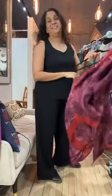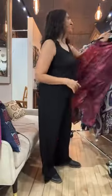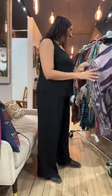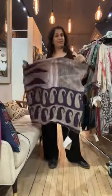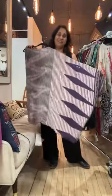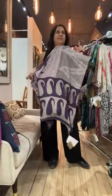Okay, I just have so much fun when I go through these Wabi Sabi pieces. Especially the more drapey they are, the more fun I have. So this one, you may recognize this fabric from last night's live because I think we found a vest.